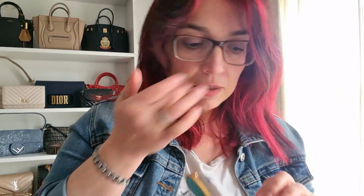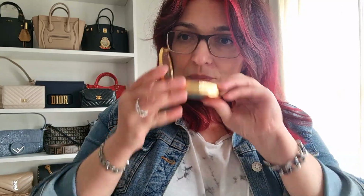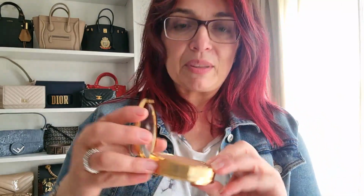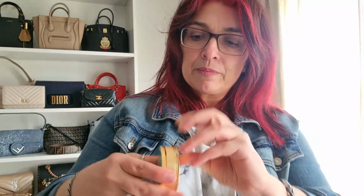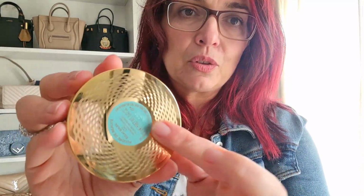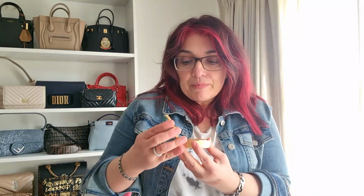Smells nice. Oh, did I just get on my nose? Yeah, I did. It's very subtle perfume scent. Or maybe it's coming from what I'm wearing anyway. But that's what it looks like there. There's your sort of signature Gucci makeup print, which is like what's here on the base. And I'm looking forward to using this.